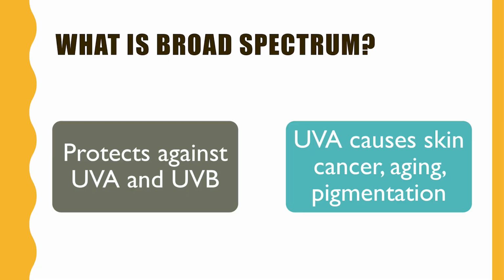Broad spectrum means it also protects against UVA, and this is important. We mentioned UVA is the main driver of photoaging, but also pigmentation and skin cancer.